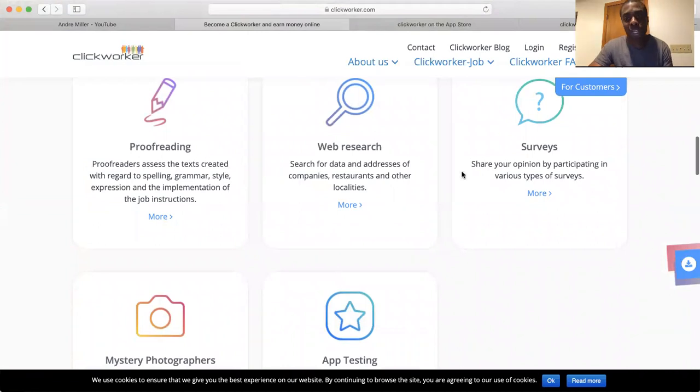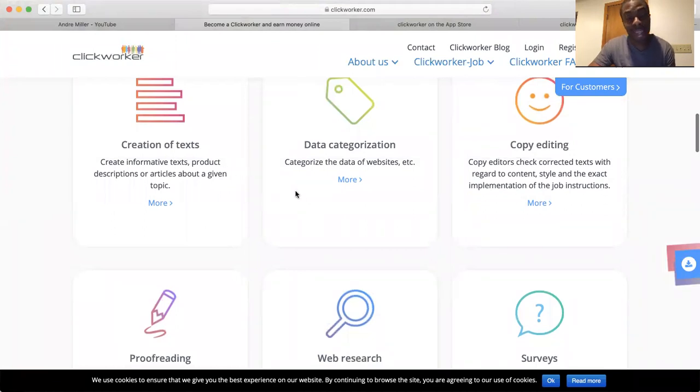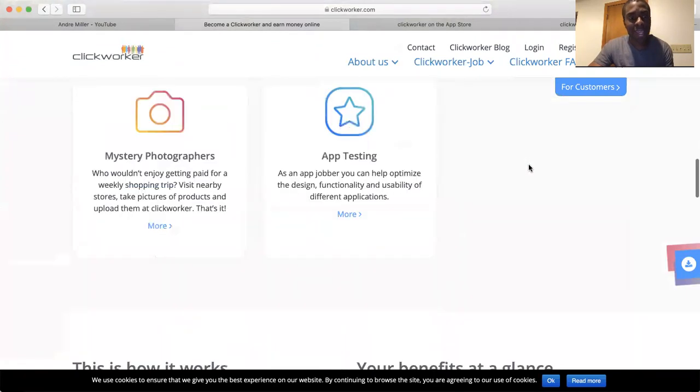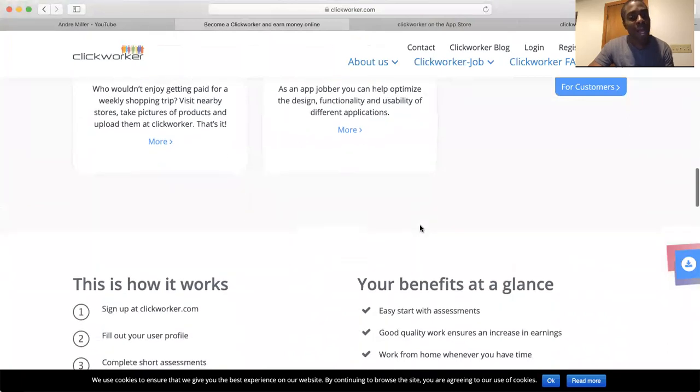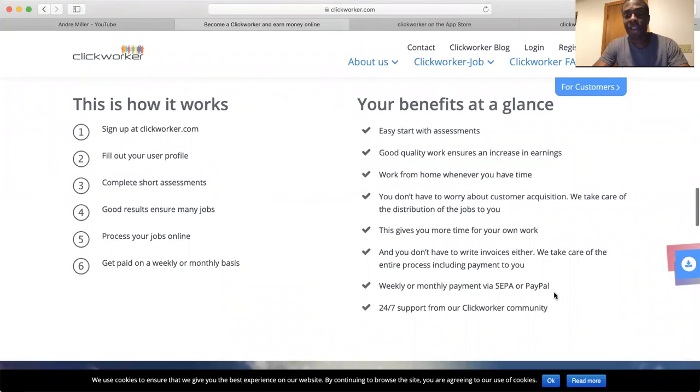So you do some proofreading, you do surveys, you do web searching, creation of text, data organization, copy editing, photos, you also do apps. So they're gonna give you some different micro jobs that you can complete. So how it works, you sign up for it, you fill out your user profile, complete short assessments, good results ensure many jobs, process your jobs online, and you get paid weekly or on a monthly basis. So you get paid via PayPal right away. They got 24 hours support.